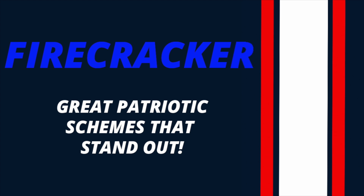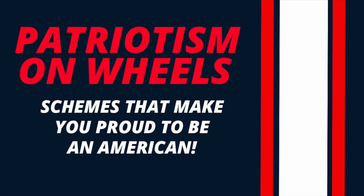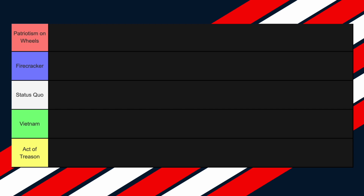When you set up your lawn chair to take in a fireworks show, you're typically always in for a treat. There are a few flaws, but in the end, the fireworks show on that hot summer night showcases the glories and wonders of America. And then you have, of course, the best of the best. The paint schemes that make you proud to be an American and cherish the wonders and land of the free. A lot of these designs go above and beyond. It's just spectacular to look at from a distance. Therefore, this highest honor is dubbed the Patriotism on Wheels tier. So with the boundaries set, let's get into the paint schemes to rank on this edition.